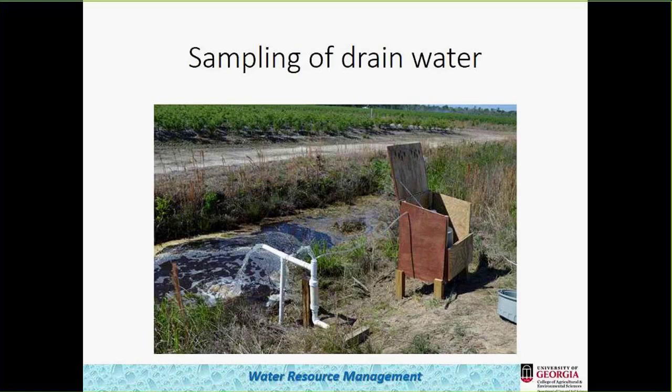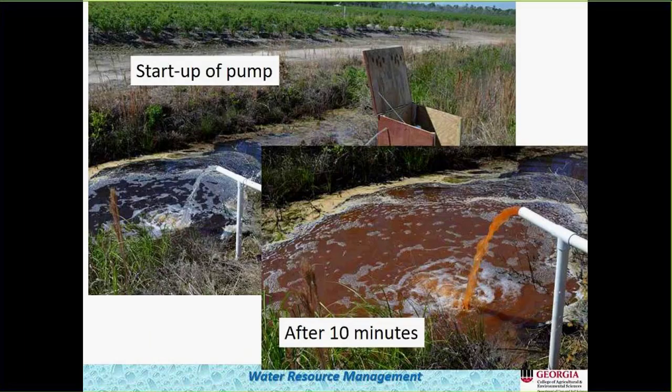It drains very well of the soil. Now, you notice this water is pretty clear. So when we were down there working a week and a half, 2 weeks ago, we cut the pump off for, I don't know, about an hour.